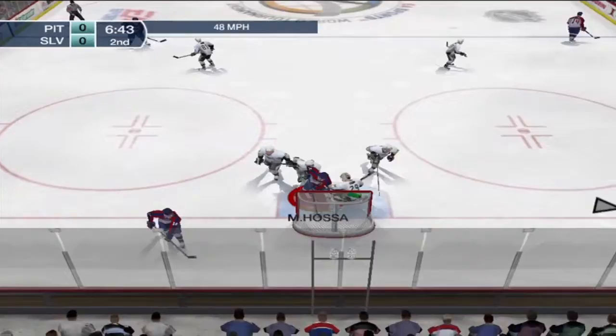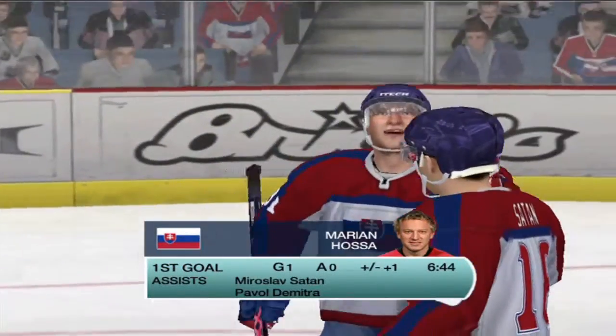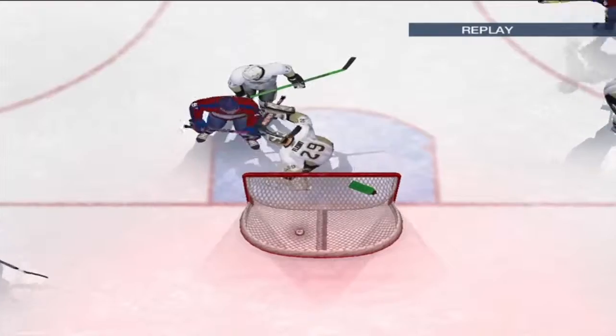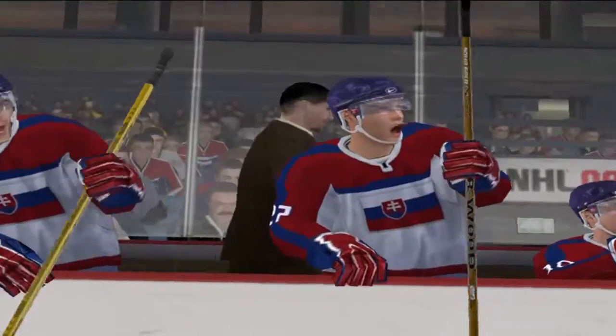Shoots the puck. He scores, and it's 1-0. Nobody likes to shoot the puck more than Marian Hossa. He scores goals because he's not afraid to tee it up from anywhere.